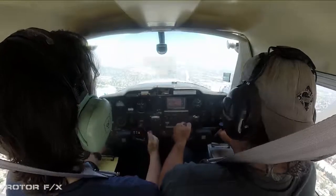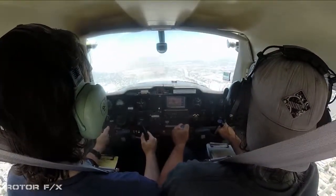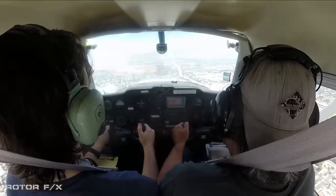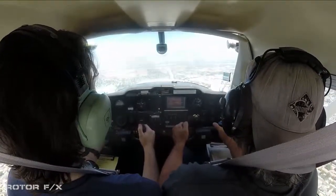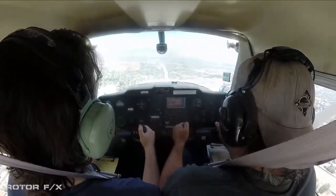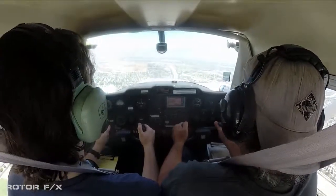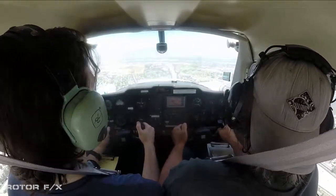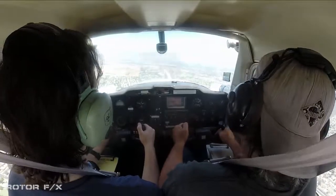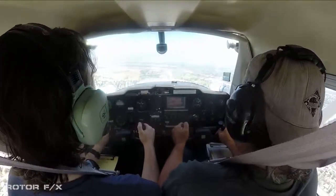Whiteman Tower, Cessna 10789er at the intersection of 405 and 118, inbound to land with information Echo. 10789er, Whiteman Tower, I want you to cross the 118 and report crossing Interstate 5 north of the 118 for a right base entry runway 12. Echo is current, not much of a change, winds calm, altimeter 3006. Okay, cross 118 to the north and follow 405 to 5, then turn base runway 12, 10789er.